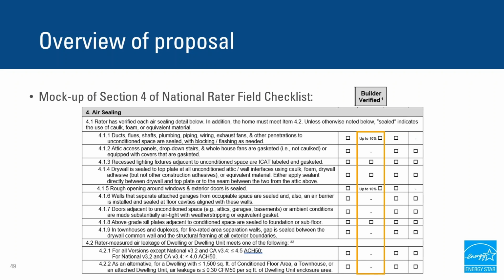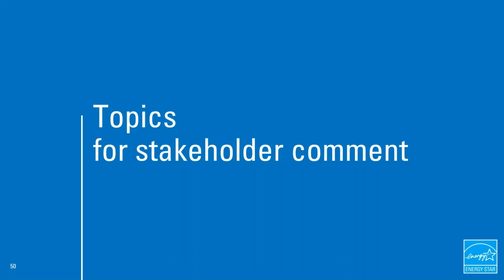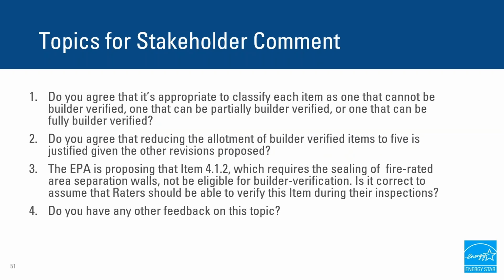So among these 4 sections, raters would be permitted to use builder verification on up to 5 of the eligible items. So where could we use your feedback? First, do you agree it's appropriate to classify each item as one that cannot be builder verified, one that can be partially builder verified, or one that can be fully verified? Second, do you agree that reducing the allotment of builder verified items to 5 is justified given the other proposals?